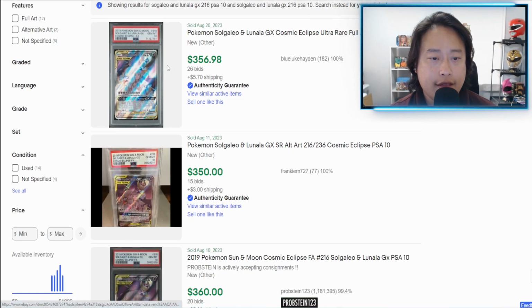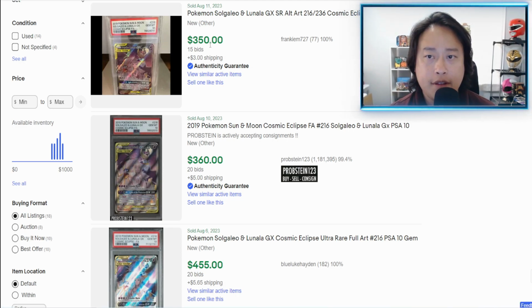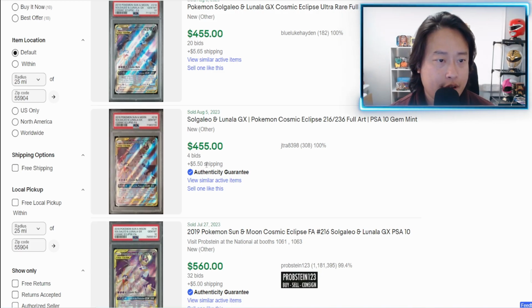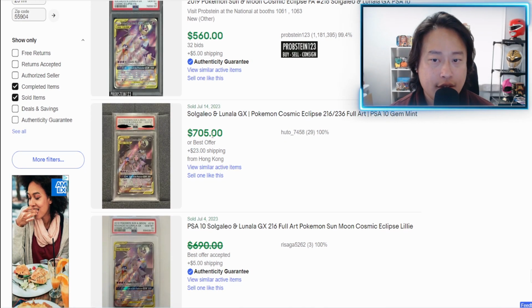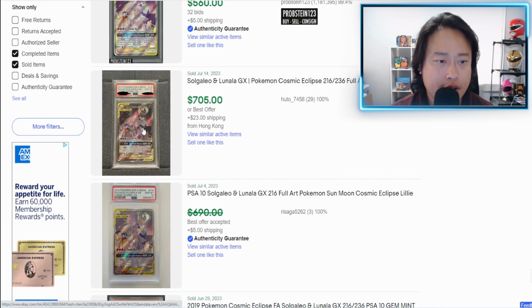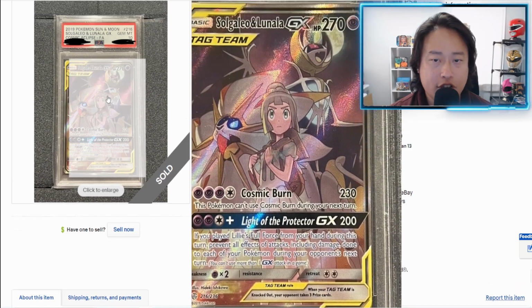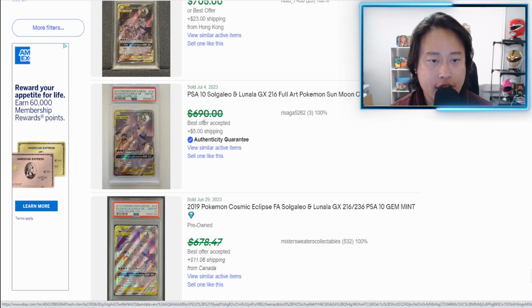All right, let's take a look at the PSA 10 example of this card. $350 for a PSA 10, $360, $560. This one went for $700. Whoa, okay. Is that the Japanese? No, that is not a Japanese. $700, insane. This was back in July.